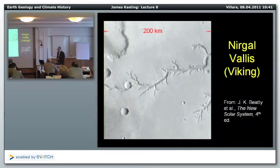You also see channels like this. These are called runoff channels, or just valleys today. Again, it's 200 kilometers across. This doesn't look like a flood feature, though. This is a much narrower valley. It has these short, stubby tributaries, which puzzled people for a long time.